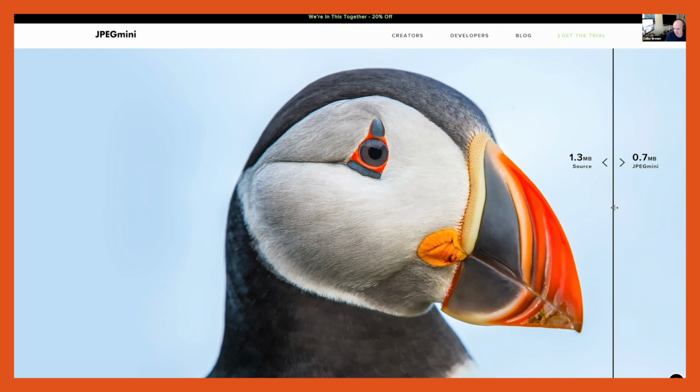I wouldn't use this if I was using the image to print from, but it's really great if I'm using it on my website, on a blog or something like that, where I want to minimize the file size of the images I'm putting up there. So oftentimes I finalize my images in Lightroom or Photoshop, and then on export, I run them through JPEG Mini, and then I upload that image to my website and host it there.